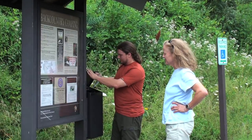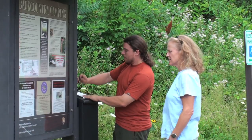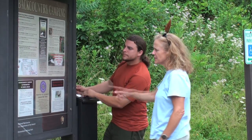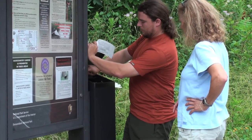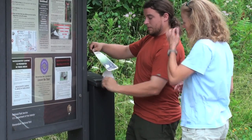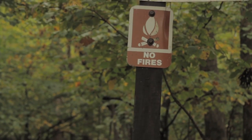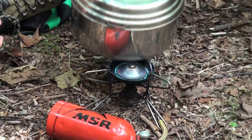If you're familiar with the regulations and you know your route, you can use the self-registration kiosks at all park entrances, at the north and south entry points of the Appalachian Trail, and at the Old Rag Fee Station. You need to know that campfires are strictly prohibited in Shenandoah's backcountry. You'll need a backpacking stove if you want to cook.